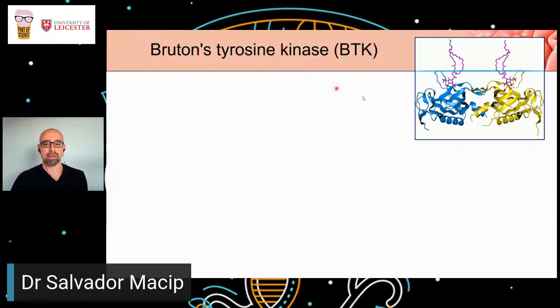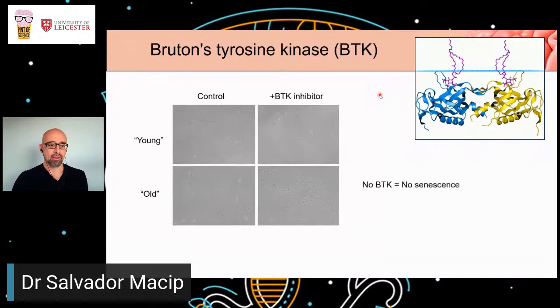It's a long, complex name, and this is a picture of how the protein would look like. But this is not relevant. The important thing about BTK is that BTK is quite involved in the process of senescence. Here you see these pictures. On the left, you would see what a young group of cells looks like under the microscope. And if you look closer, you would see that when they are old, they look different. They look longer and flatter, and there are fewer cells as well, as you can see, because these cells are not dividing. So there is a noticeable change as the cells get older.